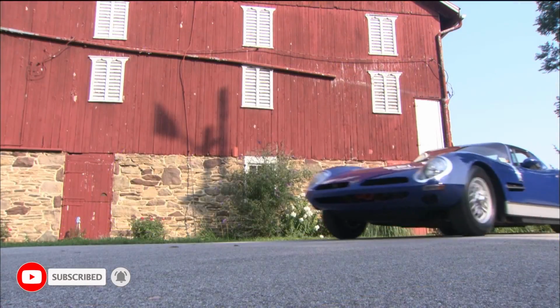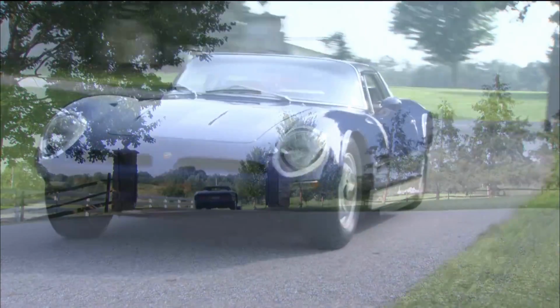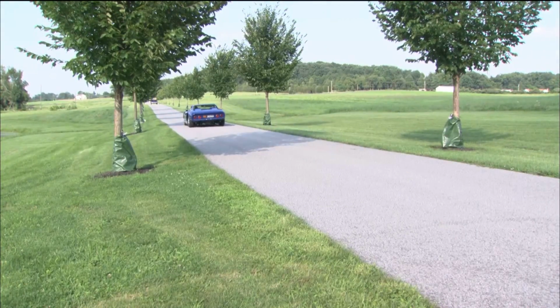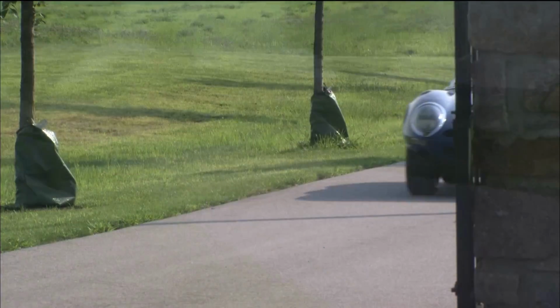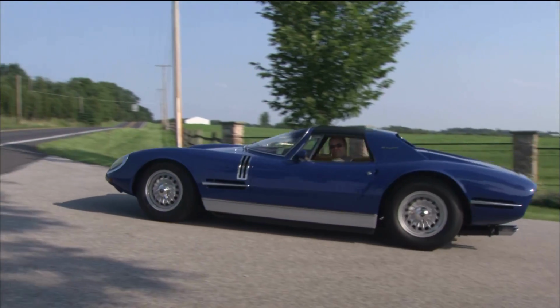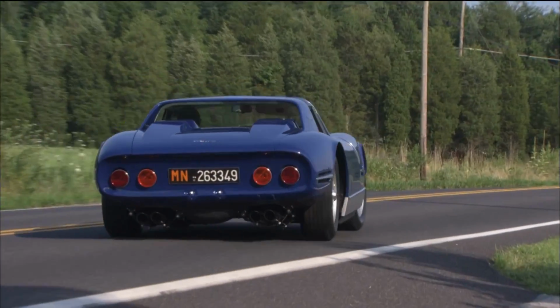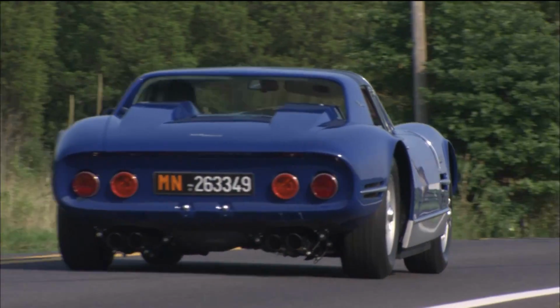Well, anytime you stick a small block Chevy into anything that's fairly light and sleek, it's going to give you some great performance, and that's exactly the way this thing runs out. One, it handles really nice. It's got sort of that coil-over suspension if you want in the front. It's got the Watts link with the 4-link in the back. Works real good. It's got a set of big Dunlop brakes that haul the car down.